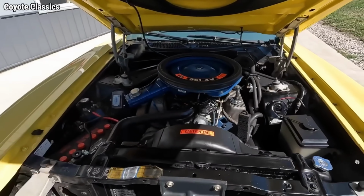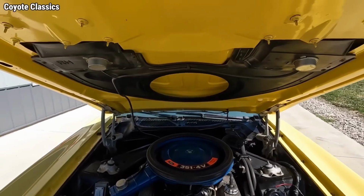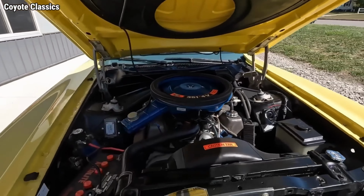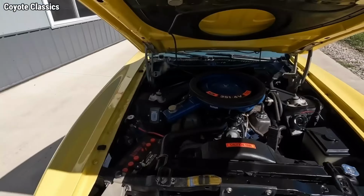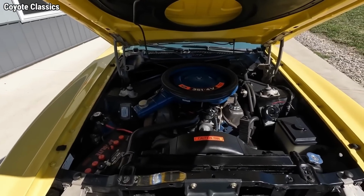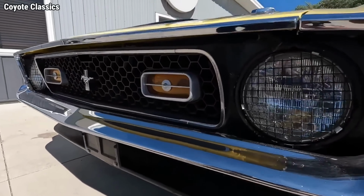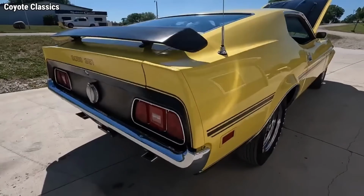Under the hood, it came with a heavily modified Cleveland V8 engine, producing 330 horsepower and 370 pound-feet of torque. To accomplish such a feat, Ford fitted the engine with high-flowing 4V heads, an 11.7 to 1 compression ratio, aluminum pistons, and forged rods. As if that wasn't enough, Autolite's 4300D carb was made specifically for the Boss.